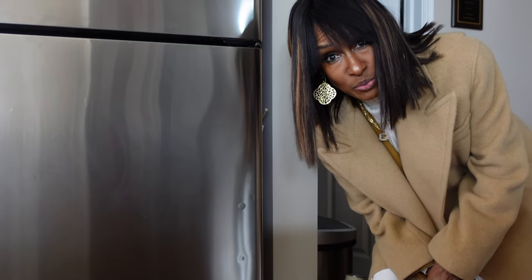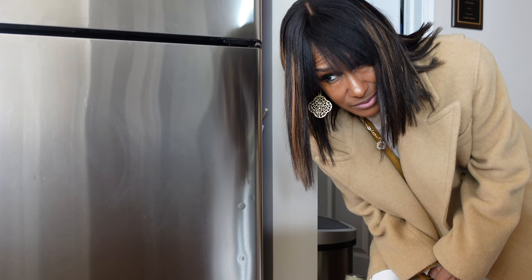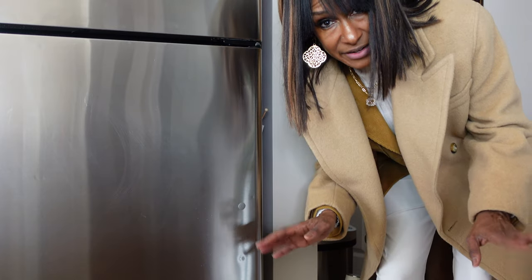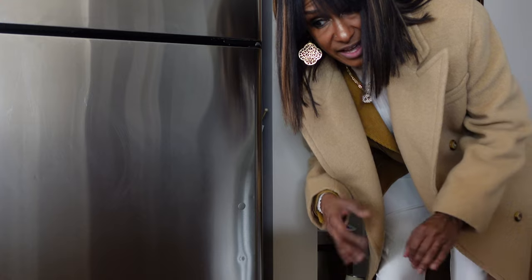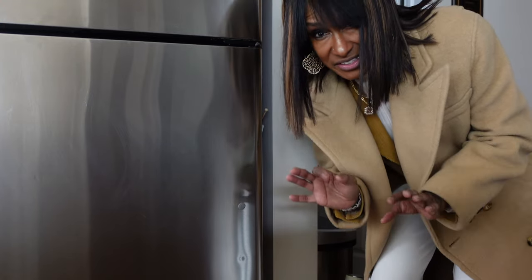So this is part of my capsule wardrobe, which you probably have not seen the video yet. Probably not, but it's coming. It's how I thrifted an entire capsule wardrobe with basics, and keeping it neutral with the exception of a couple colors, because y'all know I love color.